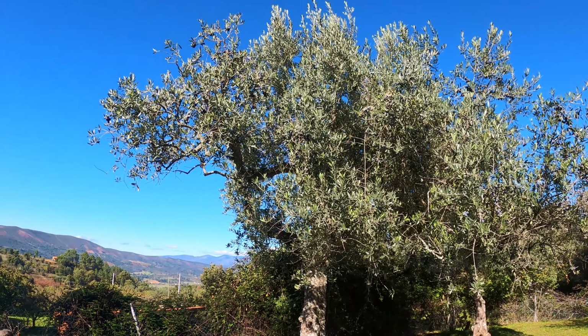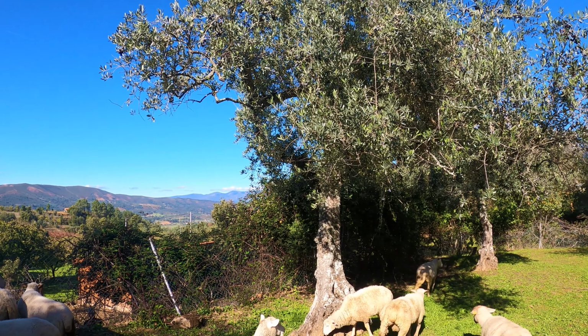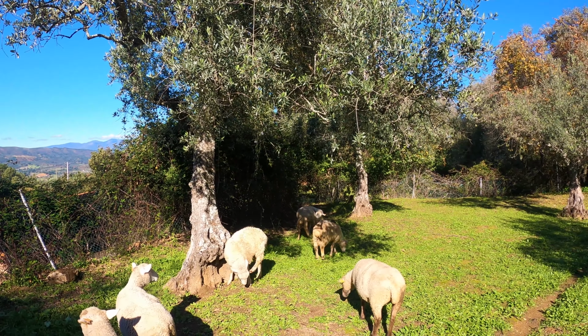Looks like quite a few. I can see quite a few. They're all turning black now. I can see them all at the tips of the branches. They're all turning black, so it's going to be just a few weeks until we harvest them now. Nice view here, looking out over the Cova da Beira, the fruit bowl of Portugal, over towards the north to the Serra da Estrela. Let's take a look at some of the other trees.